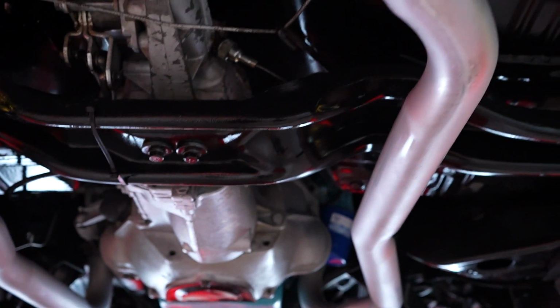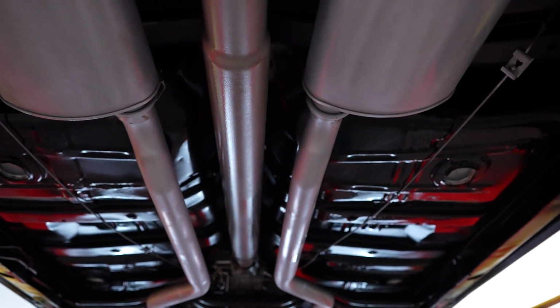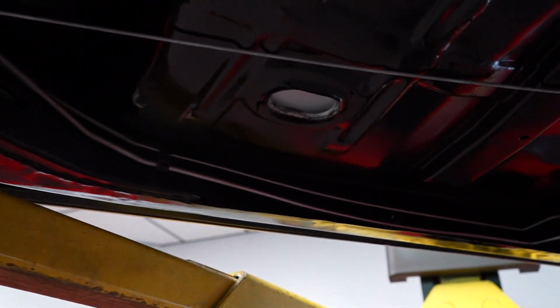Exhaust manifolds, dual pipes. Pipes are in good condition. You can see all the way back. No rust holes, rot holes, pinholes. The floor pans in this car are absolutely fantastic. Take a look at those. No silicone, no patchwork, no sections.